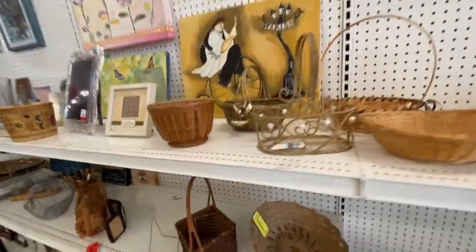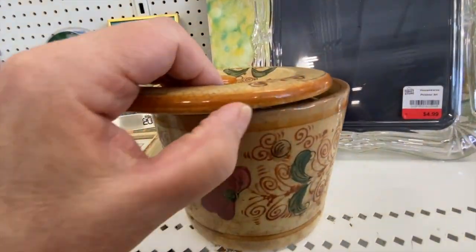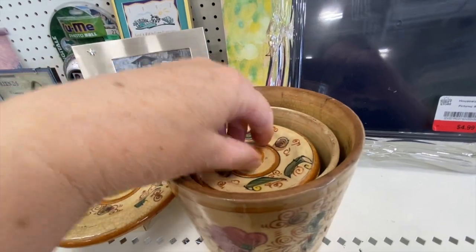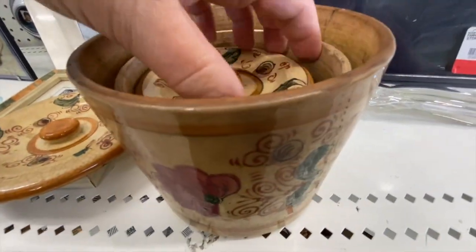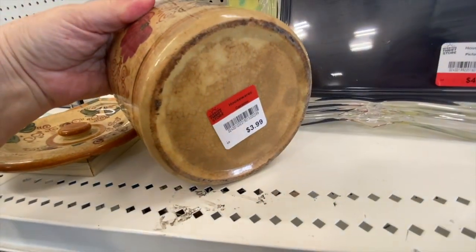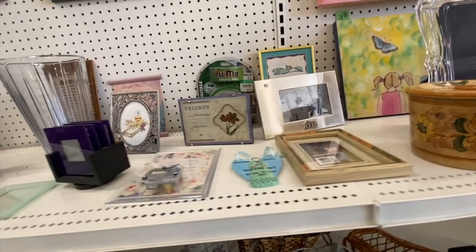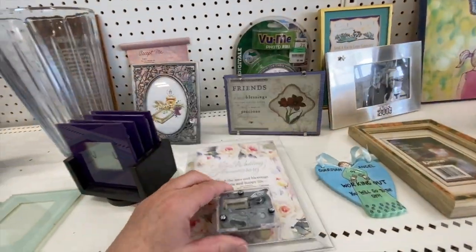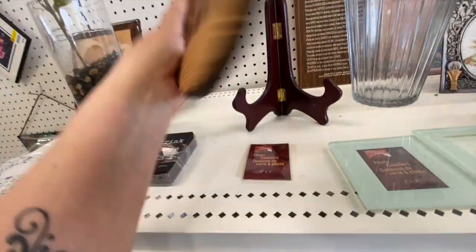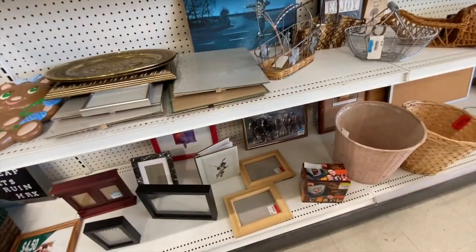Got all kinds of baskets, frames. That's nice. Got a couple of chips though. Very glazed, not glazed, crazed. And it's a nesting one, but the middle one doesn't have its lid. $3.99. No, we'll pass on that. Oh, that's a nice cutout, almost like a silhouette. $1.99. Not much on those shelves.